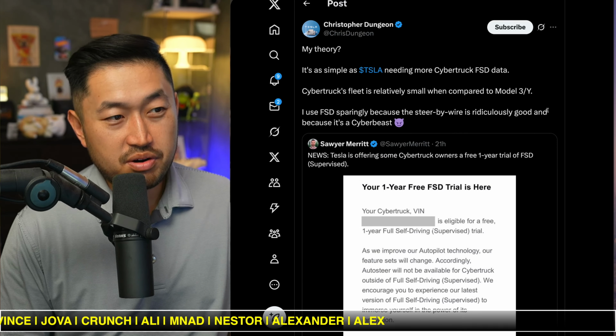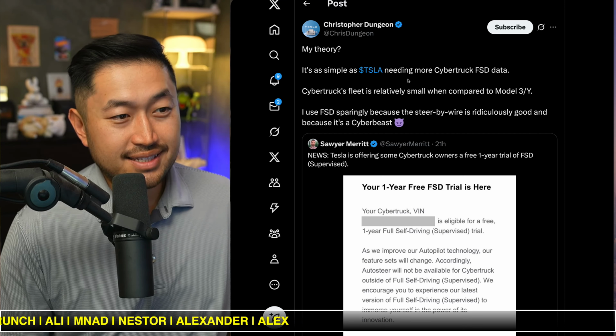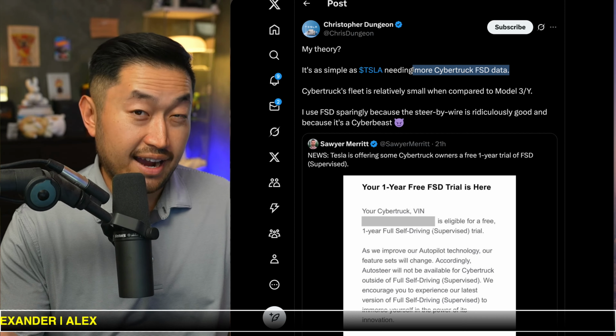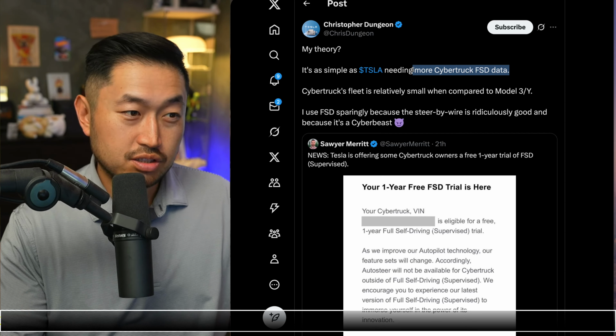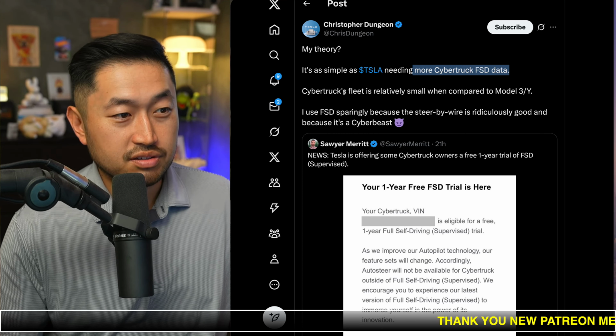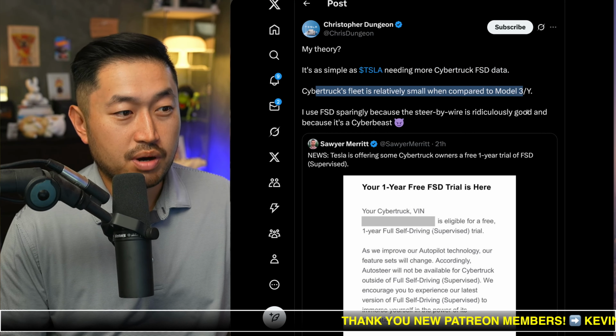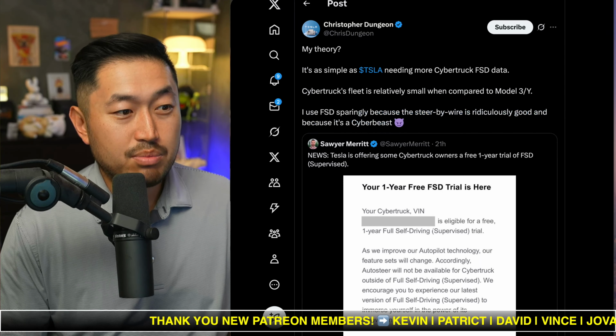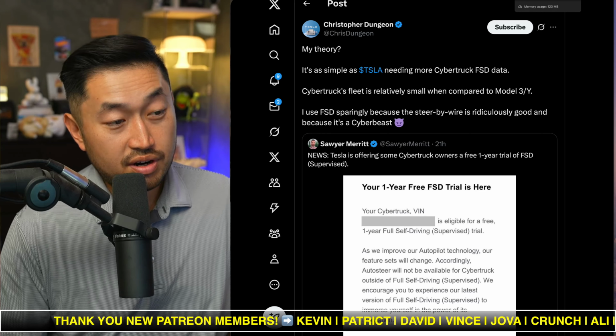But here's an interesting theory from Christopher Dungeon. It's simple as Tesla needing more Cybertruck full self-driving data. I guess because there's just a lack of them out there, only like 50,000 sold, that it's just not enough for them to put autopilot on the vehicles. Cybertruck fleet is relatively small compared to the Model 3 and the Model Y. I use full self-driving sparingly because this steer-by-wire is ridiculously good, and because it's a cyber beast. So very interesting to see.